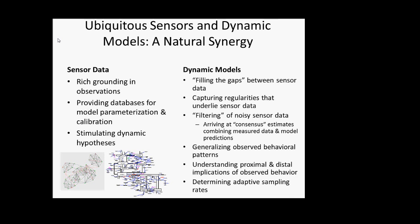Dynamic models can capture regularities that we hypothesize to underlie the sensor data. They can allow us to filter noisy sensor data to arrive at consensus estimates which combine together measured data and model predictions.